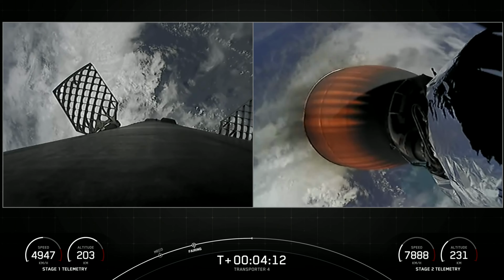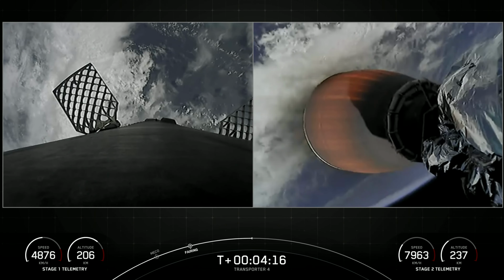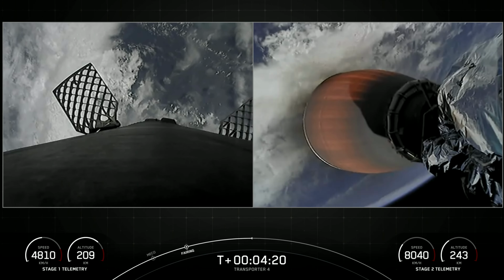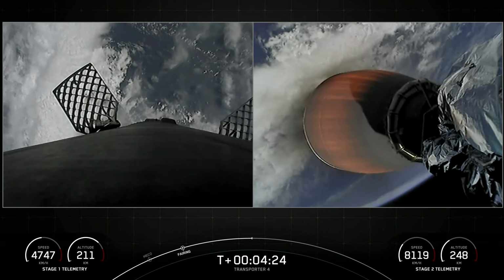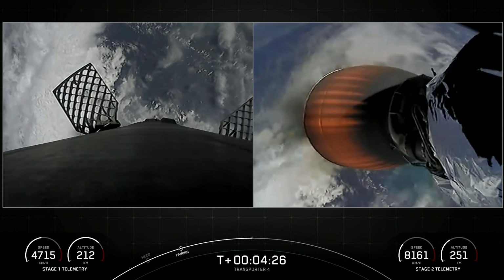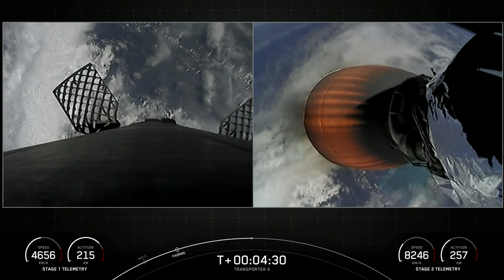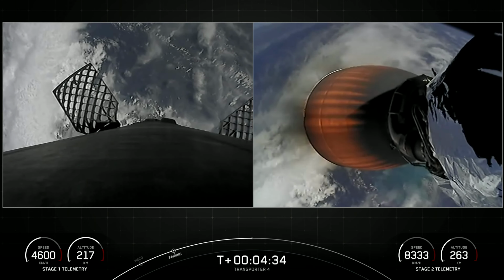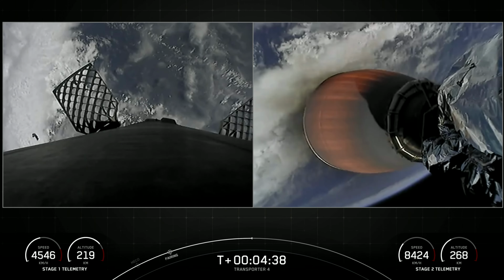The Transporter 4 mission, again, is SpaceX's fourth dedicated smallsat rideshare program mission and the 12th mission of 2022. SpaceX is targeting at least three dedicated rideshare flights to sun-synchronous orbit per year, and we also offer opportunities to ride to orbit on our Starlink missions, which launch every couple weeks or so. Smallsats can ride to space on SpaceX's Falcon 9, Falcon Heavy, as well as Starship in the not-too-distant future.